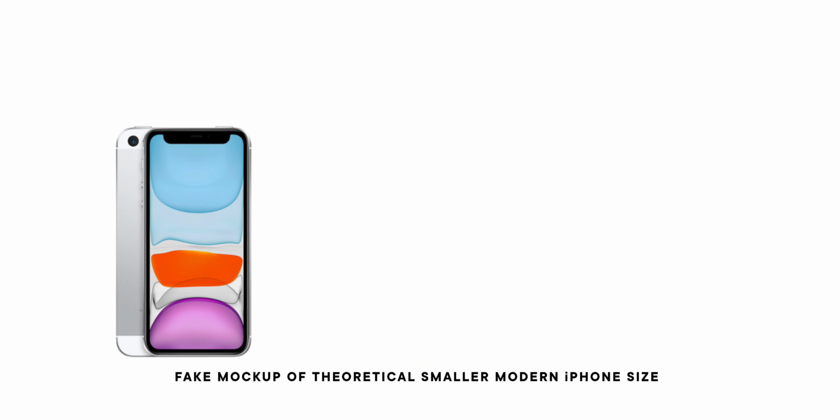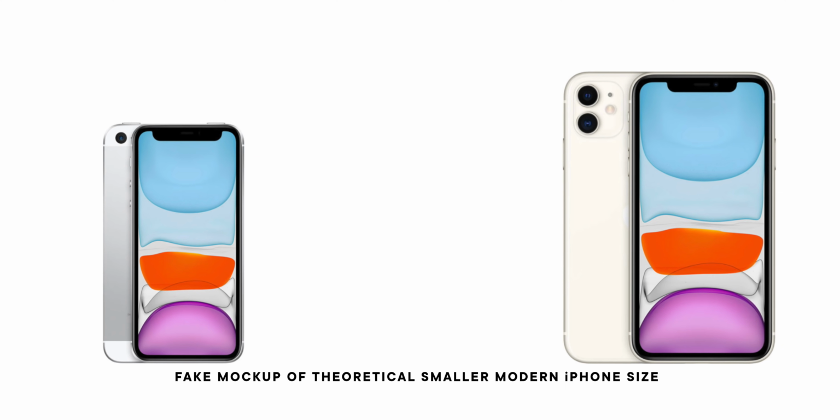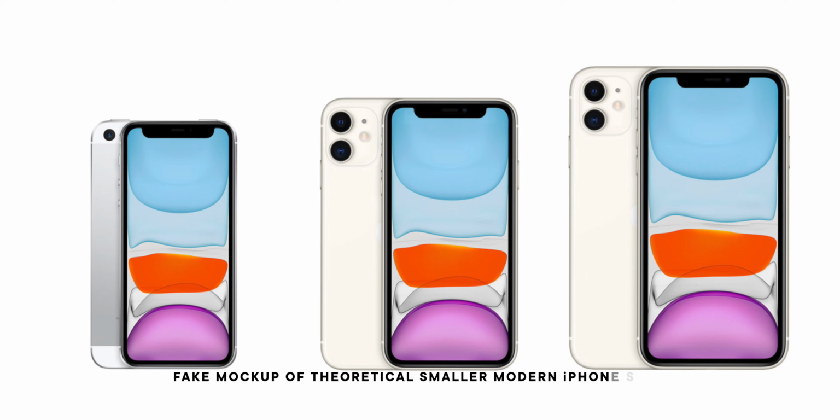But maybe, just maybe, it's the most practical, most pragmatic version possible. 5.2 inches would be dead middle. I mean, all design is compromised, but 5.4 inches isn't that far out, especially if it could maintain Apple A14 performance and iPhone 11 Pro battery life.